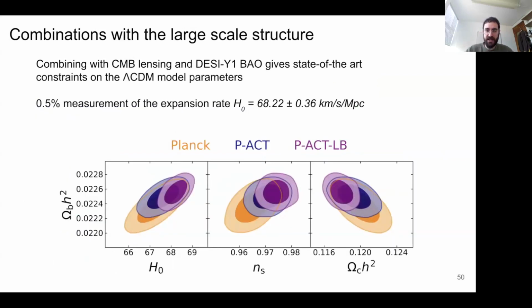And if we want to provide tighter constraints on cosmological models, we need to combine with data from the large-scale structure. And here I combine with CMB lensing from ACT and Planck and DESI BAO to provide these state-of-the-art constraints on lambda CDM model parameters that you can see as the purple contours on the plot below. And in particular, we provide a 0.5% measurement of the expansion rate of the universe.